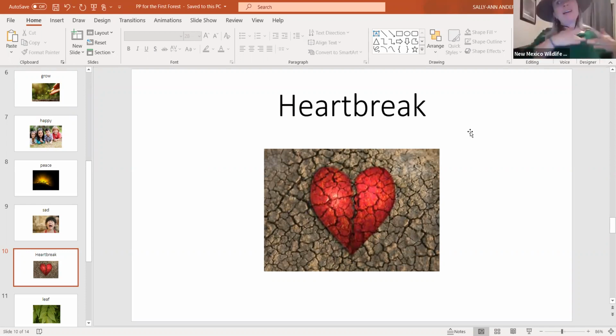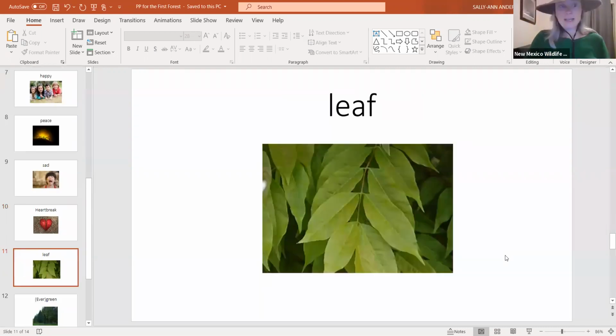But if we're talking about heartbreak, we sign it like this, heart, break, or you can even sign it like this, near the heart. This is the sign for break in sign language, so we're adding it to heart. Most people tend to sign heartbreak right near their heart. That's not a very happy sign or word, and I wonder how it's going to come up in our story. We'll see.